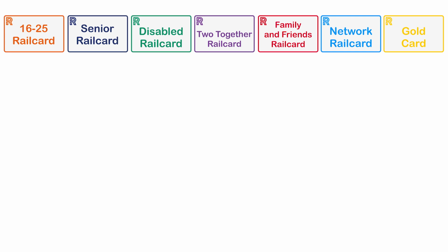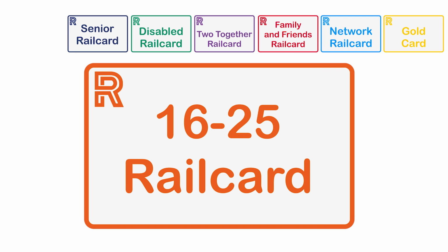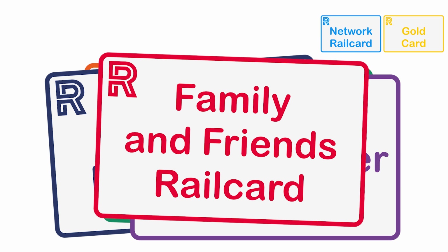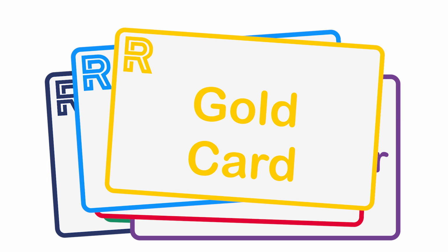There are lots of railcards out there and it can be quite complicated to understand which one you should use. So we've made this very short video to untangle the web and help you figure out which railcard is best for you. For regular passengers, there are 7 main railcards: the 16 to 25, senior, disabled, 2 together, family and friends, network and the gold card.